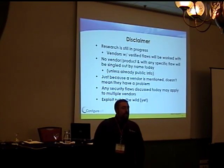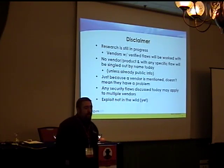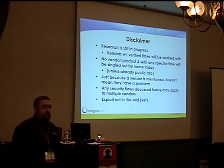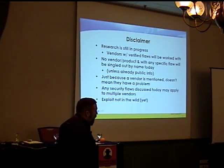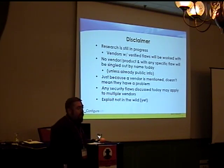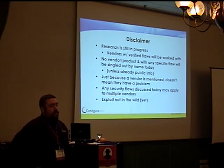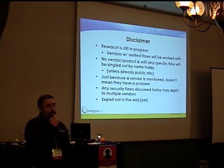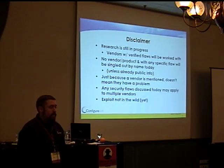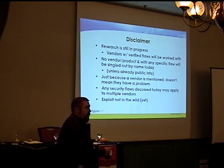Standard disclaimer here. Because I am commercially employed with a software vendor and I like my paycheck, we're behaving by a few rules for today. One, this is a research project that's still in progress. Like I said, we started off this project initially submitting it for a later talk later in the year, and we were able to work with Jeff and the Black Hat guys to get a last-minute fill-in here for Amsterdam. So we still have a lot of work that has to be done.